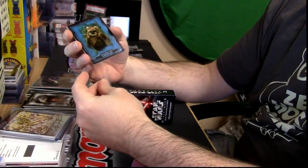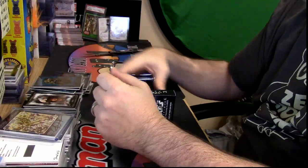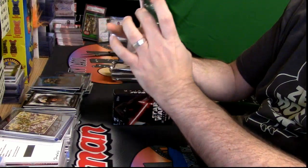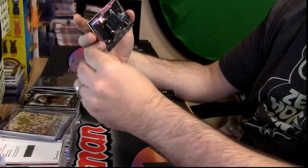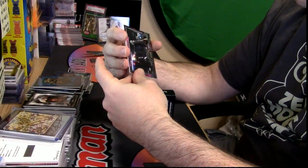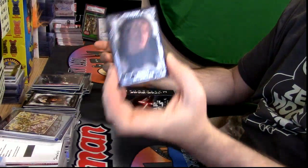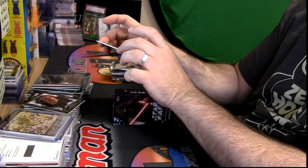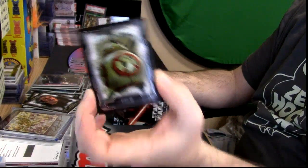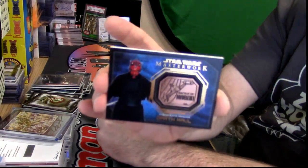That'd be phenomenal. So nasty. Rivalries. Skywalker. We got a Dodger. Jock Peterson autograph, 96 of 99. Skywalker base. Jock Peterson auto. BB-8 base. All right, up next. One, kicking six, the leg, sir. With a Darth Maul.